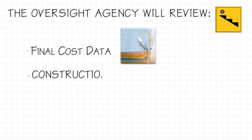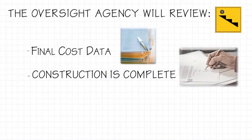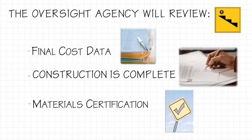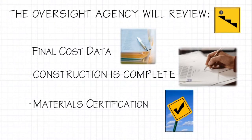A statement that construction has been completed. Most often, this is supported by a letter releasing the contractor from obligation for the contract. A material certification, when appropriate, for projects constructed on a national highway system route. This document certifies that all materials used in the construction of the project have been appropriately tested and inspected and meets the quality requirements specified in the contract.